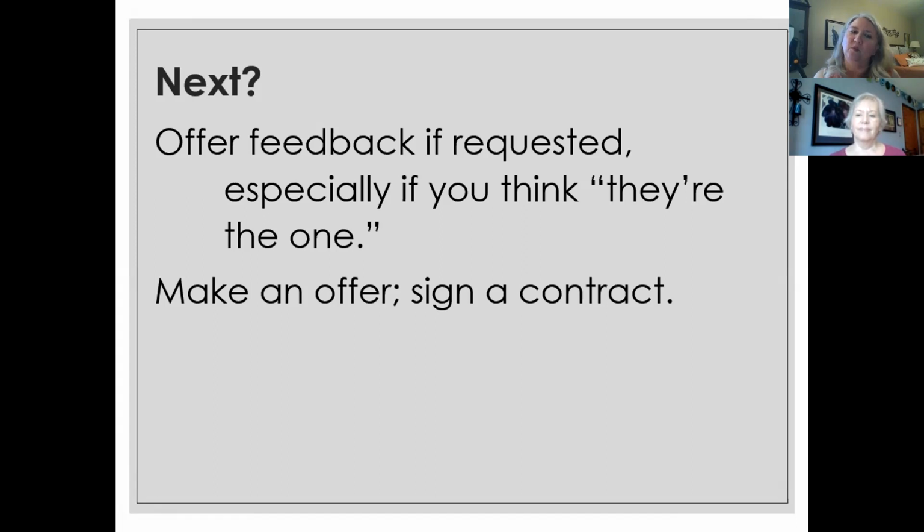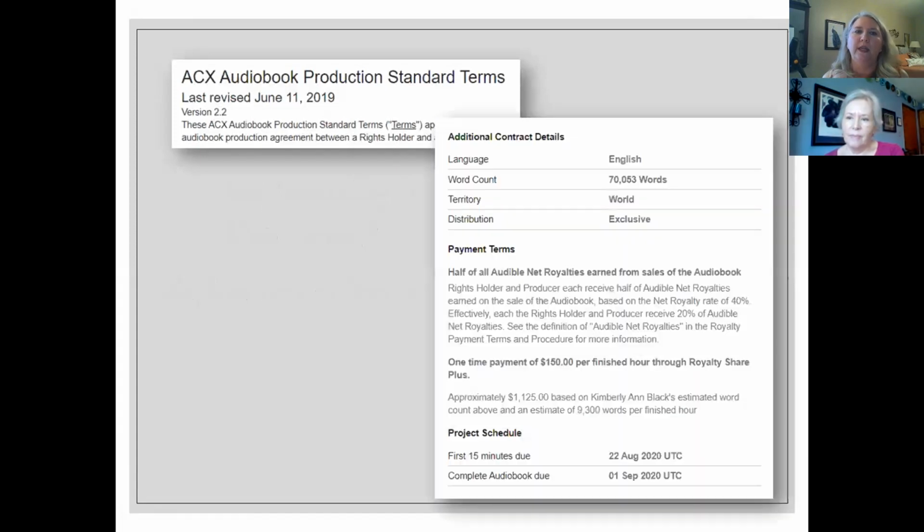So once you make them an offer, once they agree to it, then you sign a contract, and ACX provides the contract on their website. You go in, and you tell them the word count. I cannot stress this enough: read through the contract. This is a real legally binding contract. It is not terms and conditions, where you check the box saying I accept right off the bat. You've got to read the contract so that you know what you're obligated to.